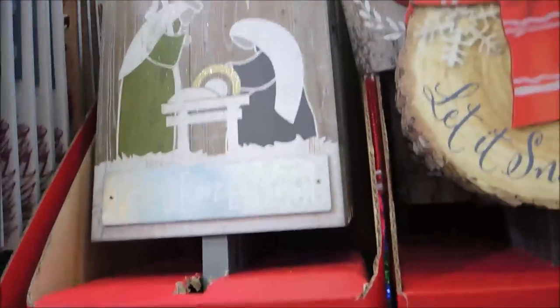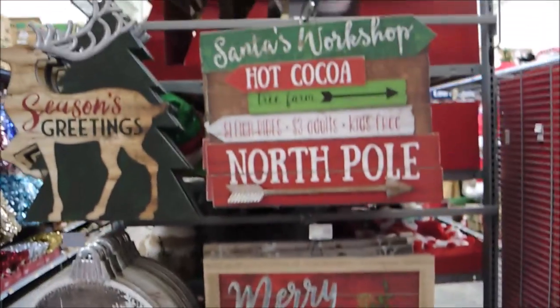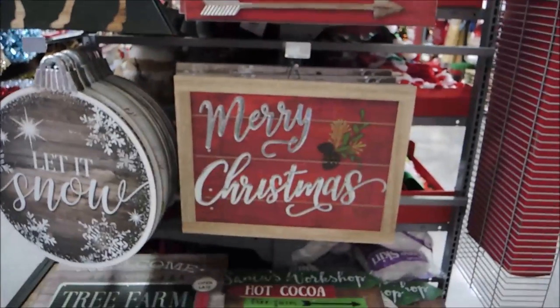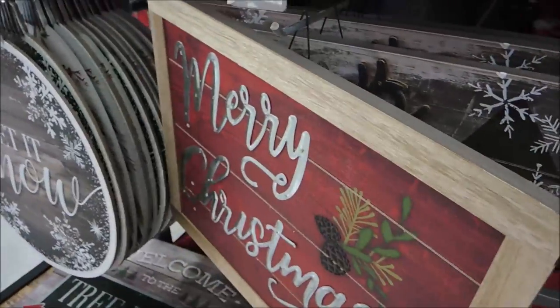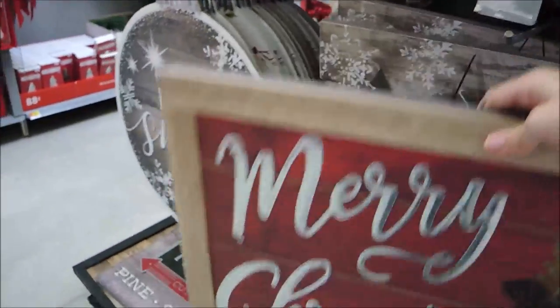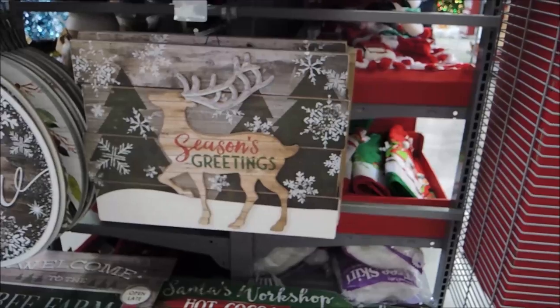Oh, and they have this one too. That's really pretty. These are actually $16.84. I feel like that's a great price for some wood signs. They seem pretty good quality. They also have this one, which I think is adorable.